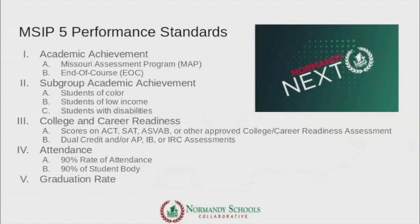So for the MSIP 5 performance standards, there are 5 standards that DESE is looking at when they are viewing accreditation. The first standard is academic achievement. That is how our 3rd through 8th graders do on the MAP and how our high schoolers do on the end of course assessment. The next is subgroup academic achievement.